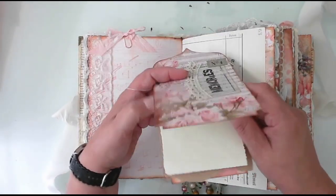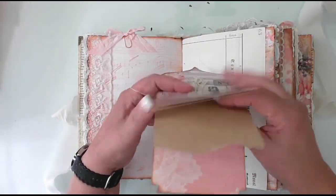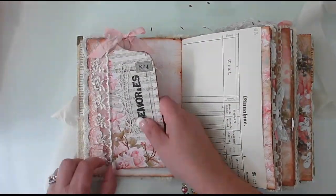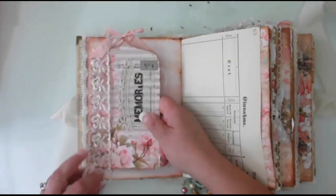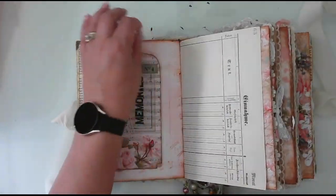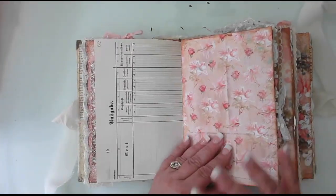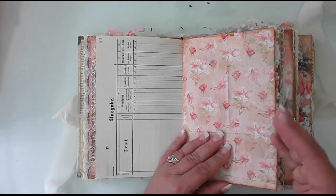I'm not sure what I'm going to use the journal for. I was tossing around the idea of just using it as kind of a place to record quotes and memories and things like that, because I am a quote junkie. I love them. And I also love to write down excerpts from books and things that really touch me.